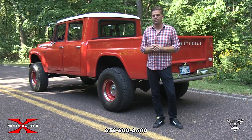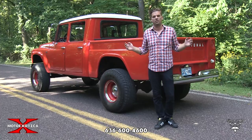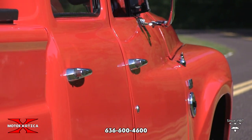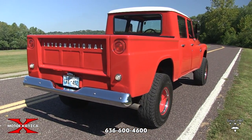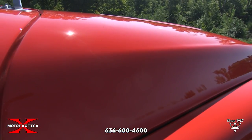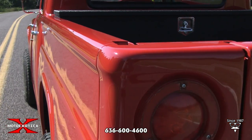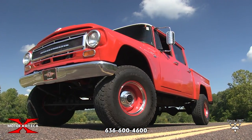They really made some of the best trucks because the only thing they did was make trucks along with their tractors. But come into town, take this thing for a drive. I guarantee you've never driven a vintage truck like this and you would be very happy. But act fast because these things do not last on the market very long. They're very hot, they're extremely hot because they are a true four-door vintage truck that looks absolutely amazing, and you'll be the only one on the road that has a truck like this.